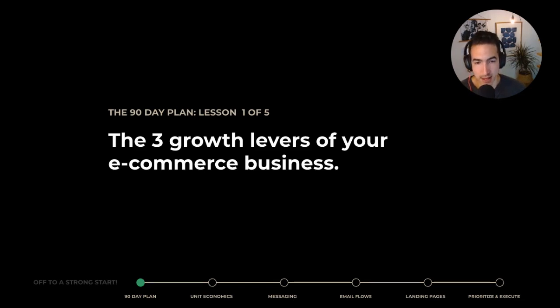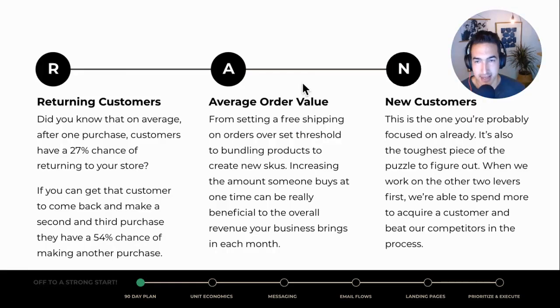So let's hop in here to the next slide where we have lever number 1, lever number 2, and lever number 3. And these go in order of easiest to hardest. Now, running an e-commerce business as a whole is just not easy, and I get that. So we're going to start off with returning customers.